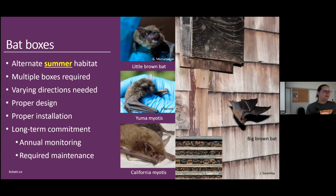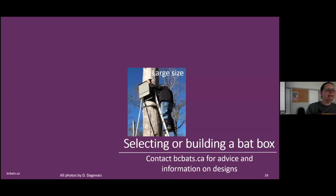And then when you have your bat boxes, you need to monitor them every year, and you need to do maintenance, like taking out the wasp nest every spring, or repairing holes that flickers make, or other animals may damage the bat boxes. Typically, a bat box will last at least 10 years or more if it's well maintained. So when you're selecting a bat box, go to your Cascade Bird Box builder because they know what they're doing, if they want to build you a box, or you can design one yourself.